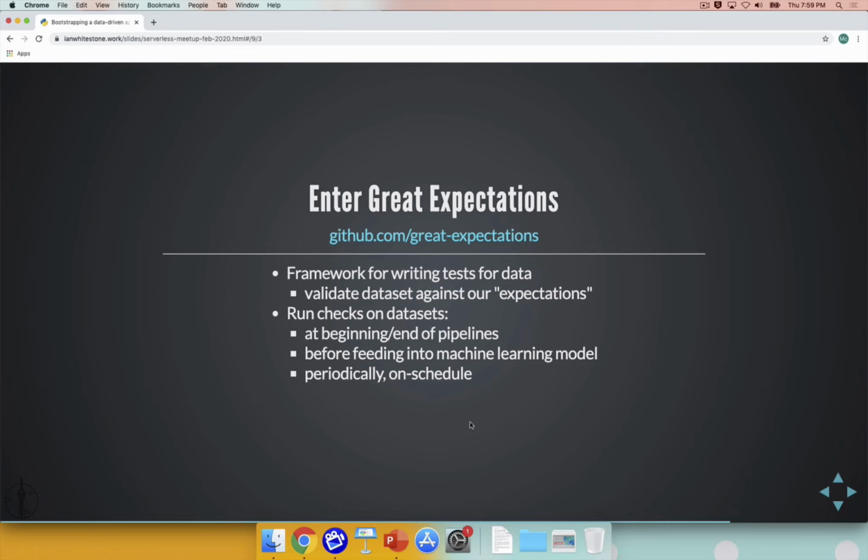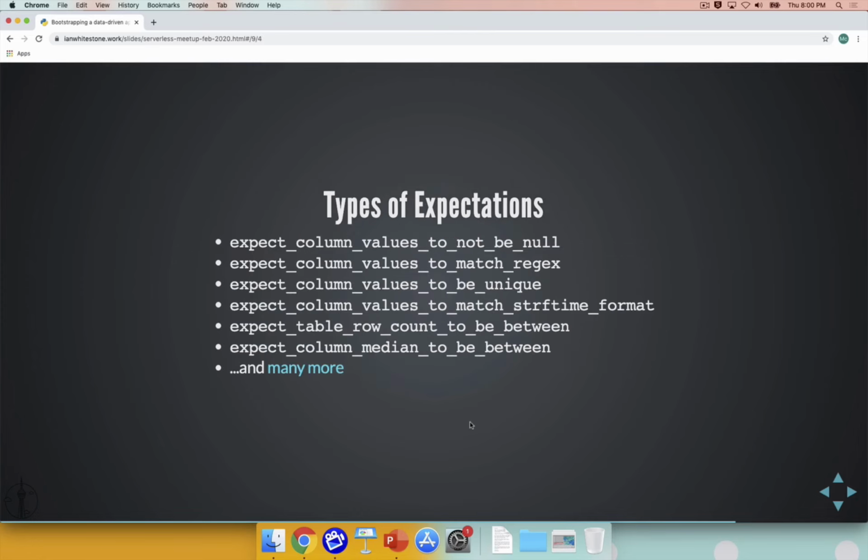Basically what Great Expectations lets you do is say, here's a data set, here's my expectations, validate, does the data set meet those expectations? Examples of where this gets used: if you have a heavy data pipeline, you could put this at the beginning of your pipeline to check the inputs. You could put it at the end to make sure all your transformations ran as expected. If you have a machine learning model, which is very sensitive to the type of data you're feeding it, you could put it at the beginning of that. Or in my case, you can run it periodically on a schedule to keep doing sanity checks on your data.